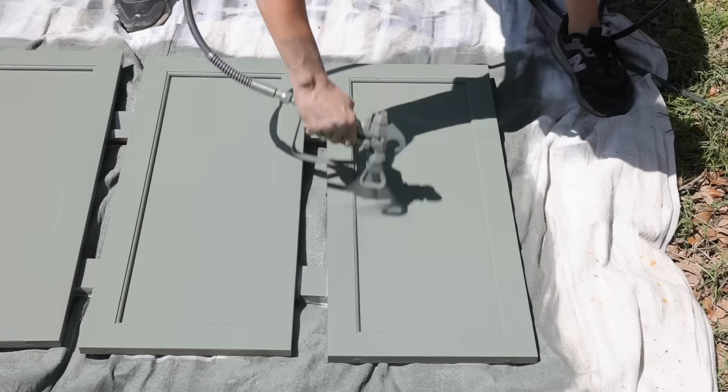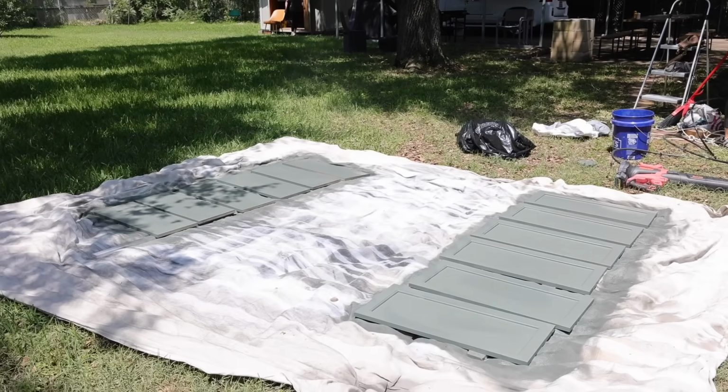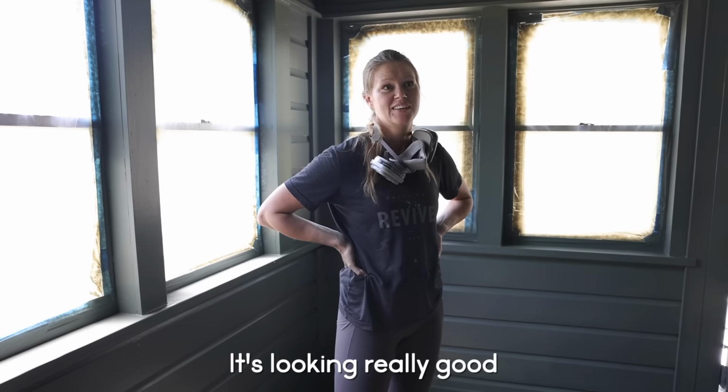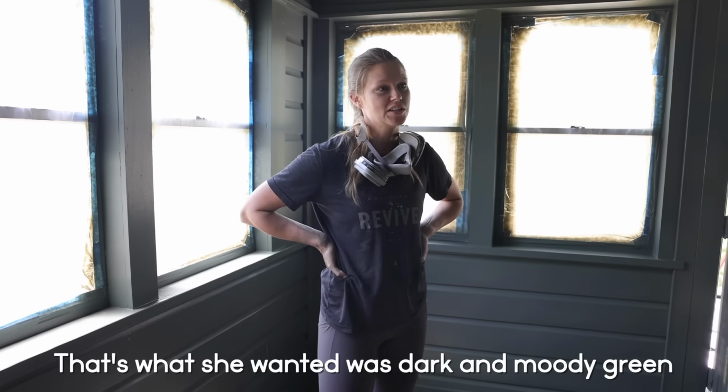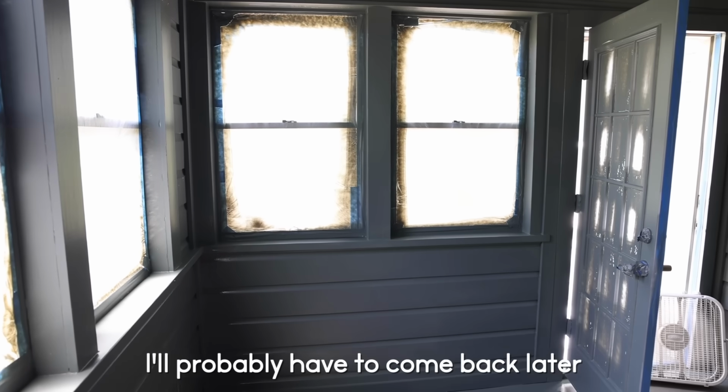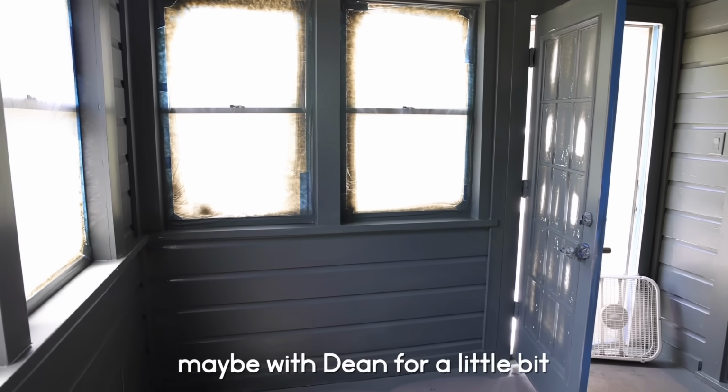After finishing up the first coat on the cabinet doors and shelves, I was ready to head inside and see if the paint was dry yet. It's looking really good. It's dark. That's what she wanted. She wanted the dark and muted green, so it's looking so good. It's just not dry enough for a second coat. I have to come back later.